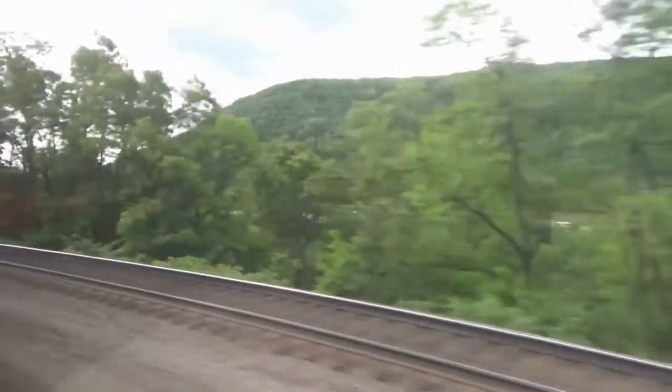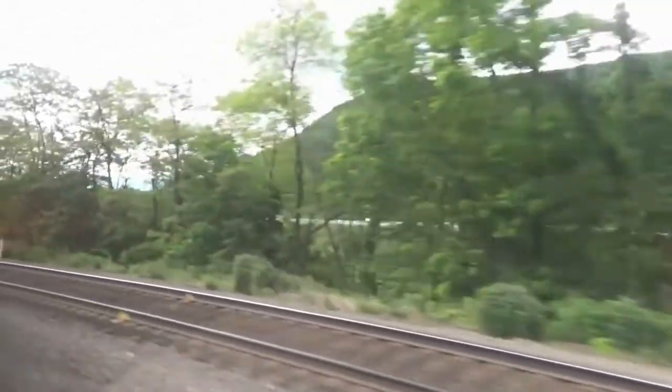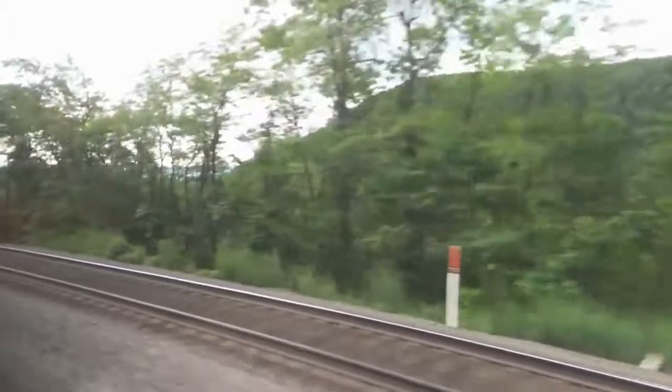Had the Horseshoe Curve not been built here, the grade would have been 5%, which is much too steep for train travel. As the train descends around the curve today, we'll drop 122 feet in elevation from one side of the curve to the other.